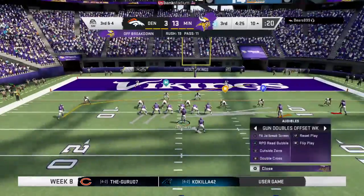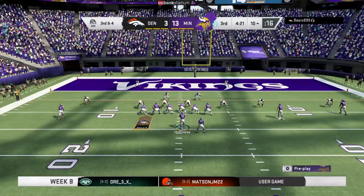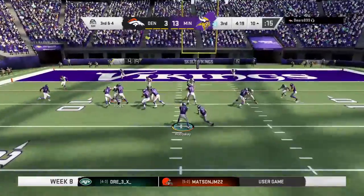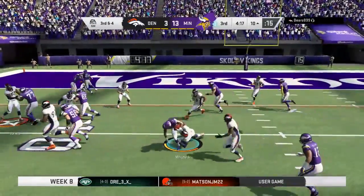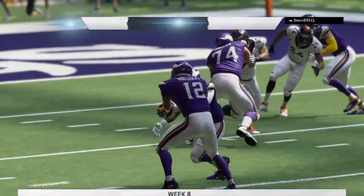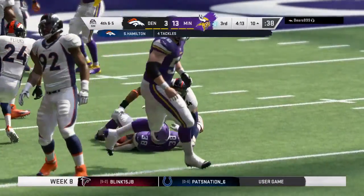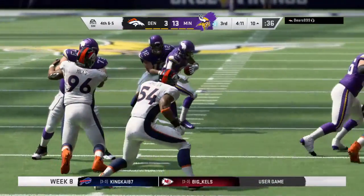And on 3rd down, a nickel formation here defensively. Hey, check, check. On 3rd down, a run from White. And he won't be close to a first down as he runs into a wall right around the line of scrimmage. No gain there on the play, and that's going to leave him with a 4th down.